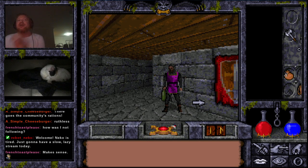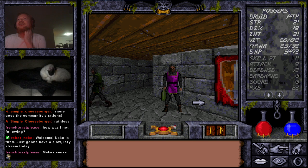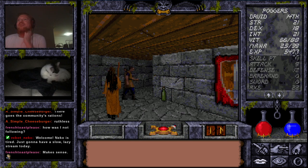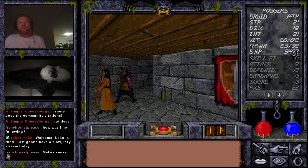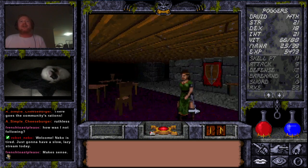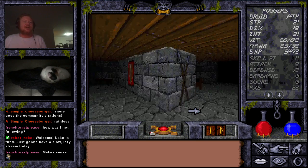Alright, so where does that put our axe skill at? 22. Okay, not bad. Maybe a little more than I was intending to put into it, but we do use the axe for pretty much everything. And we've got 11 skill points left over. I want to go see Altara and increase our mana capacity.